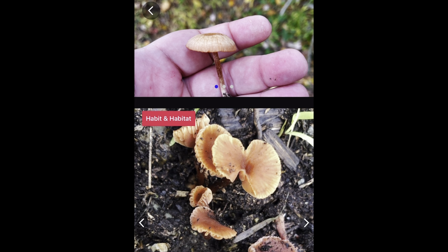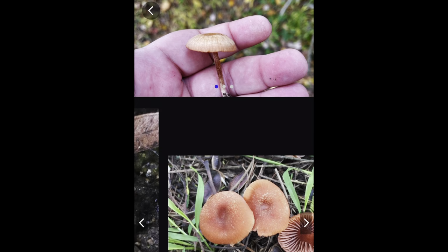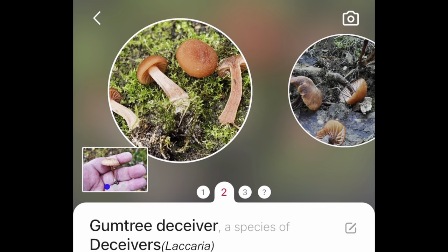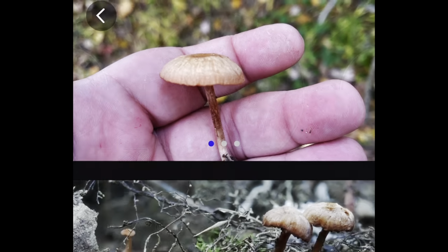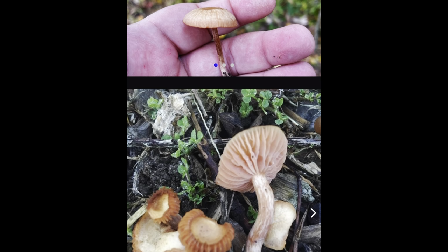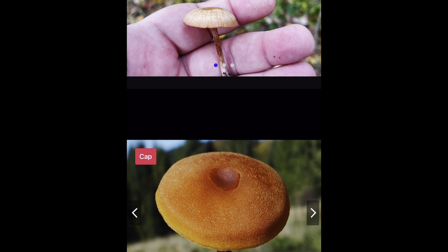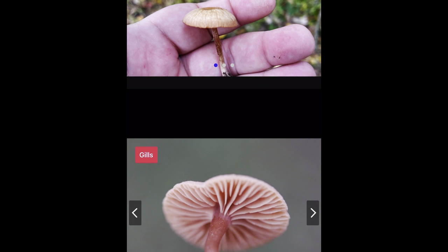Nah, this is too dark and the stem doesn't look right. Check out the last deceiver. Check out the gills here. So it's like the stem is thicker on this one, but not here. Yeah, I'm gonna say it's this one. There we go.